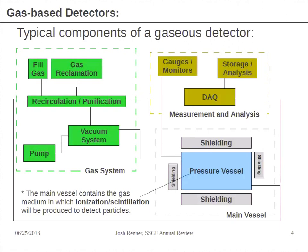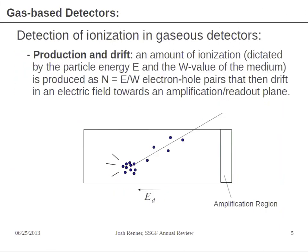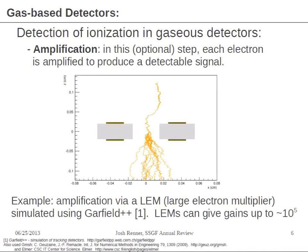The main goal here is to detect ionization and scintillation deposited by particles. How does that happen in a gas-based detector? The incoming particle deposits its energy and produces ionization by knocking electrons out of the atoms in the detector medium. Some number of electrons are produced, and they're drifted using an electric field to some amplification region in which each electron is amplified into more electrons, or somehow the signal is increased so that it is measurable.